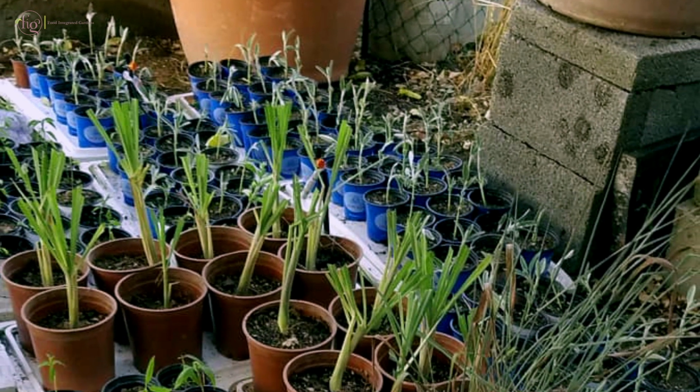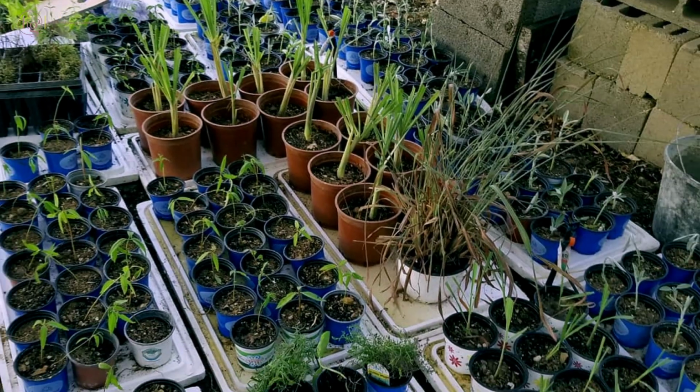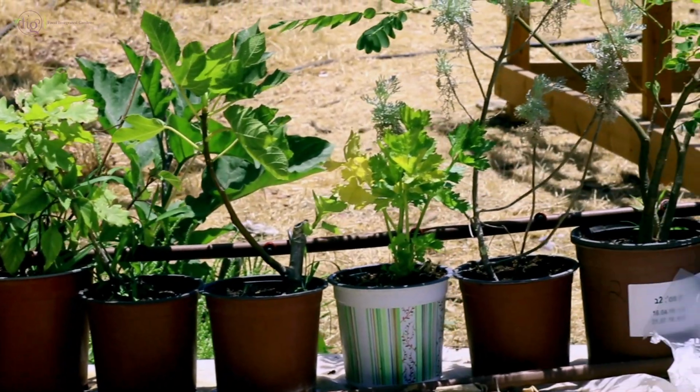We also have a greenhouse that's an outdoor classroom where we propagate and cultivate very special heirloom seed varieties and a lot of heritage fruit trees of figs and all the Mediterranean species. So come and join us to enjoy the abundance in Har Hayot Baladi Food Forest.